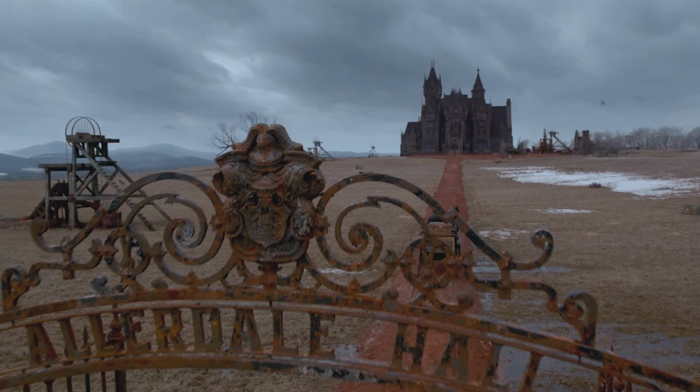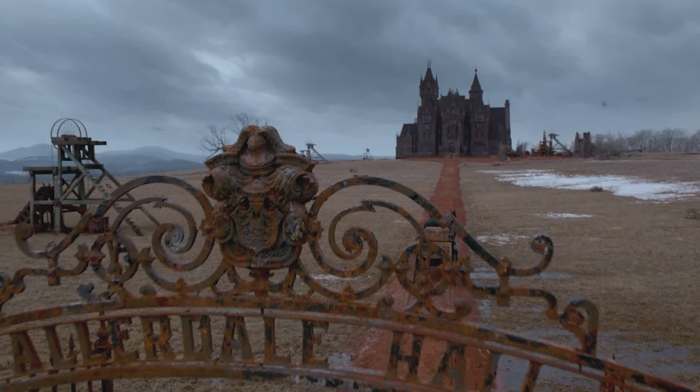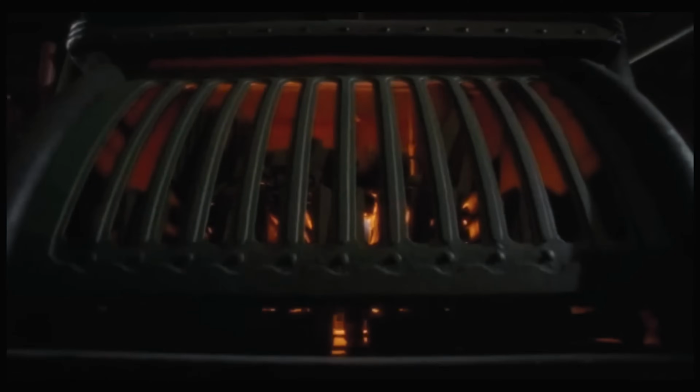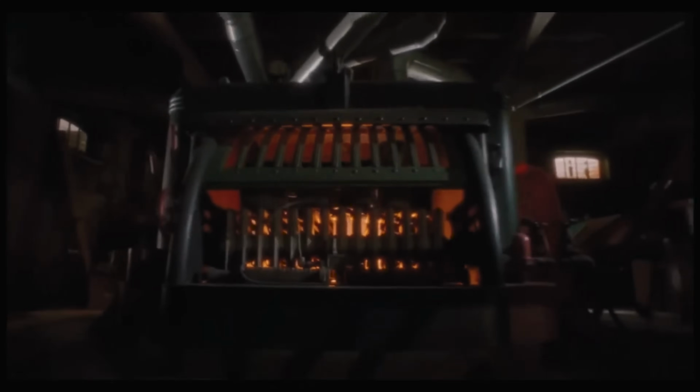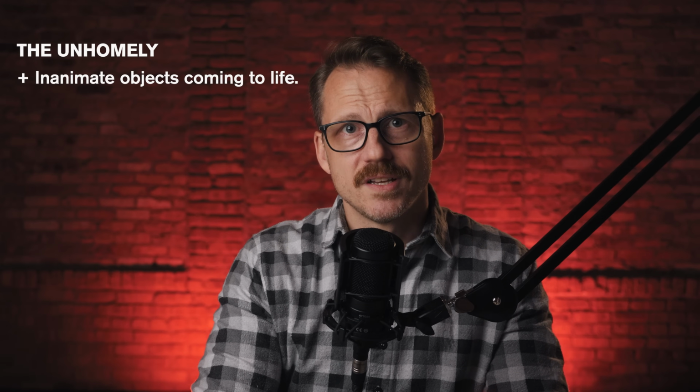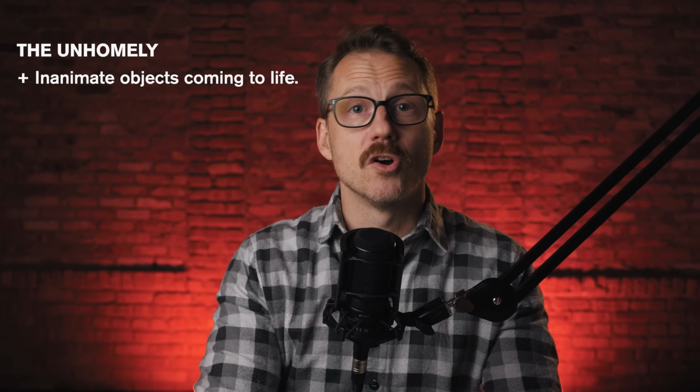From the story of Crimson Peak, a house as old as this one becomes in time a living thing. It starts holding on to things. This even happens in Home Alone, when the furnace becomes a menacing face. The Haunting of Hill House also imbues the house itself with its own motivations and will. Inanimate objects coming to life. This is one of the quintessential forms of the unhomely for Freud.